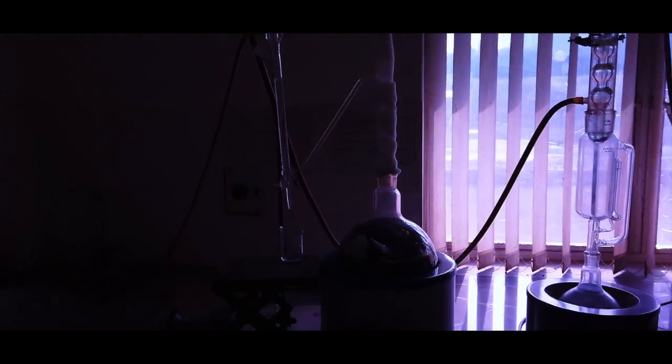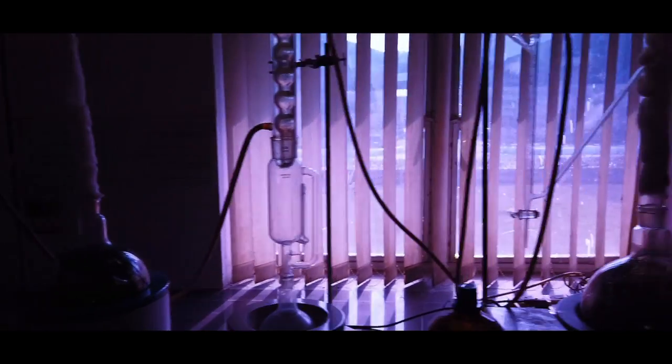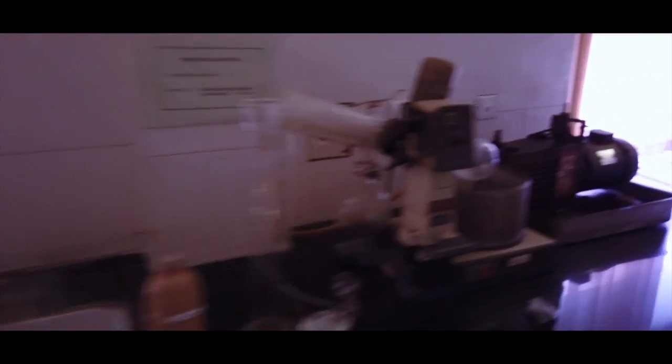Okay, this is something interesting I see. This is called a Clevenger apparatus, where the whole leaves are being boiled. The steam passes through and collects here as the oil. So this is how they extract from the leaves. And I could see vetiver roots also being extracted. There's some more apparatus out here.